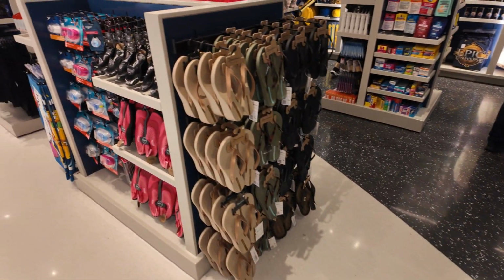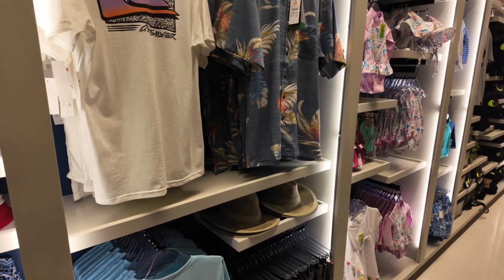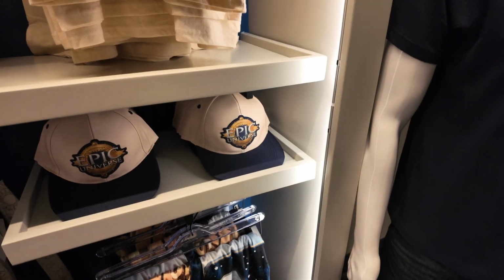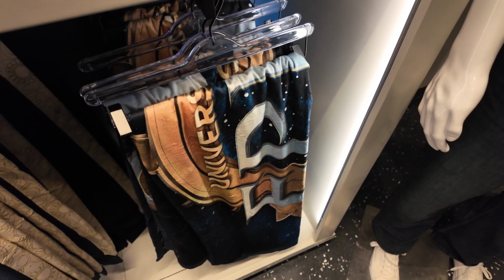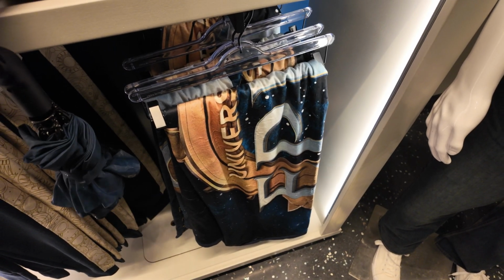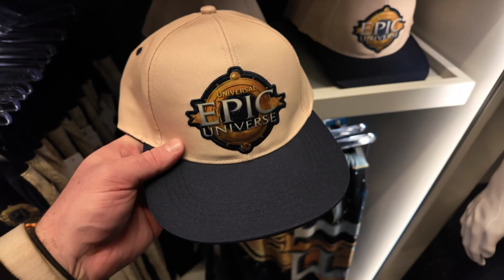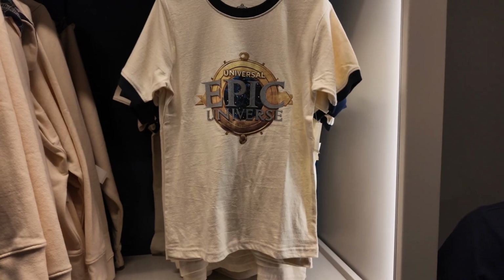They do have your normal kind of resort stuff, your swimwear, beach shirts, stuff like that. Anything you would need for your general resort stay. They have a couple new hats too. It seems like they also have a blanket here. There's an Epic Universe blanket. I actually do like this hat a lot. Look right here. And then they have also some new kids shirts, similar style.